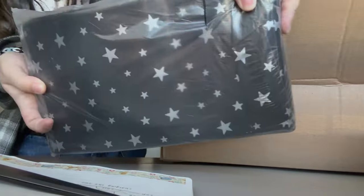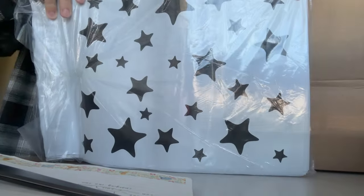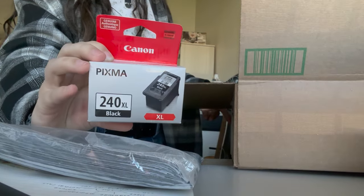I reordered the same little black mailers, but they did sell out of the bigger ones, which I knew was gonna happen because I feel like everybody always sells out the bigger size of the star mailers from Inspired Mailers. Like, I get it, but it's a little annoying, just a little bit.